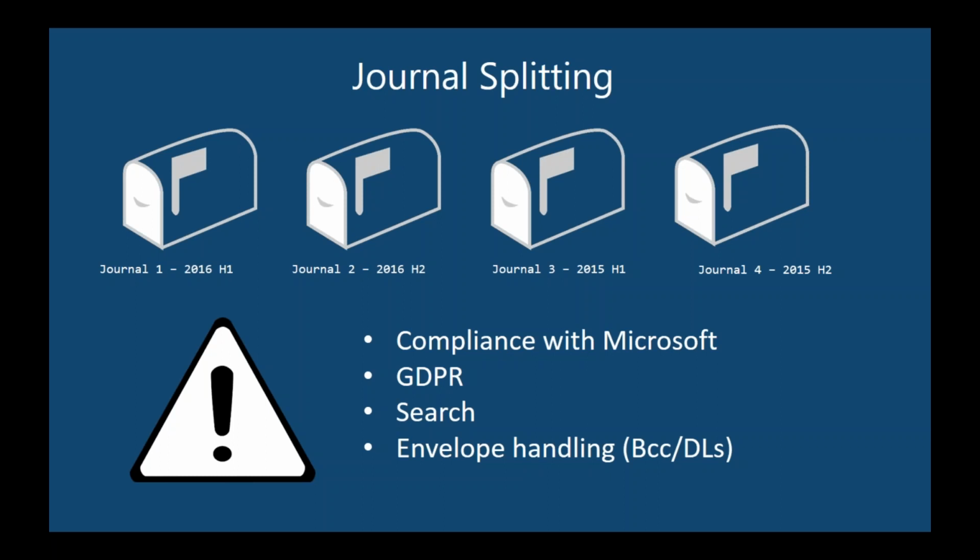So if you've migrated old content into Office 365 this way, certainly from an e-discovery perspective, you're definitely going to want to make sure that your search teams don't forget about these journal mailboxes that you've set up. Also, if you do take this approach, we'd advise you to make sure you're happy with how the BCC information and the distribution list information is handled. You don't want to be missing out on that stuff in your searches in the future.